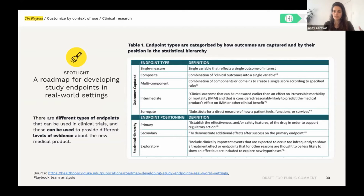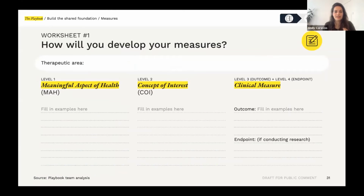So we'll link to exact resources. This is an example of one that recently came out from the Duke Margolis Center that had really interesting and thoughtful construction around what different types of endpoints are and how they might be used in real world settings. And so we'll point back to these different types of tools. Then we'll get more into this, but these are the types of ways that you can move from a meaningful aspect of health, concept of interest, and clinical measure. I'll jump through this because you'll see this more in practice, but you'll get to fill in and use these sorts of tools for yourself.